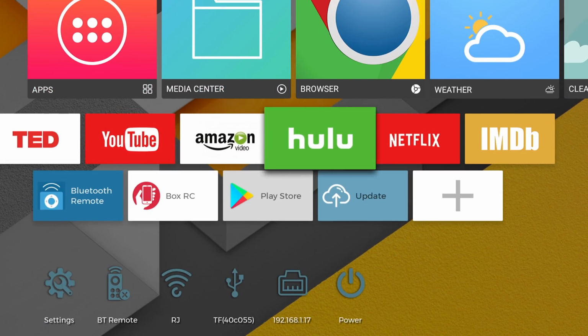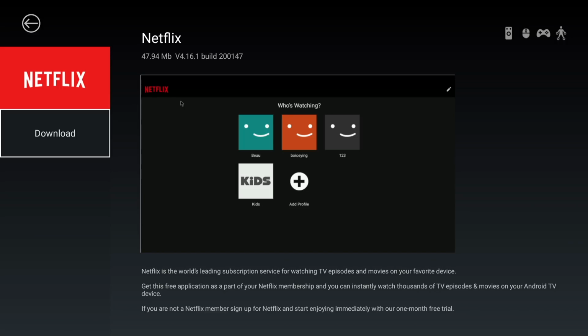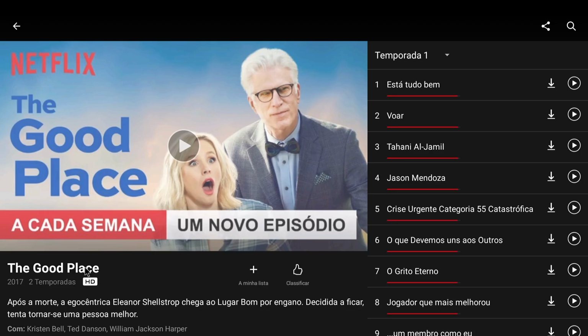As you can see on screen, I had to disable or uninstall the version of Netflix that I had, and then using the shortcut on the home screen of the Zidoo UI, we just need to press that button. It will download the Netflix app, and then once we insert our details, username and password, we will have access to Netflix HD, as you guys can see on screen.